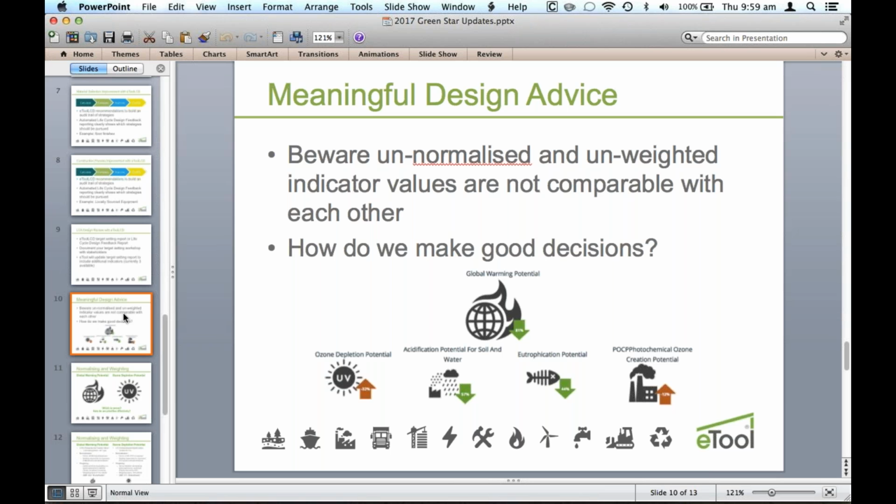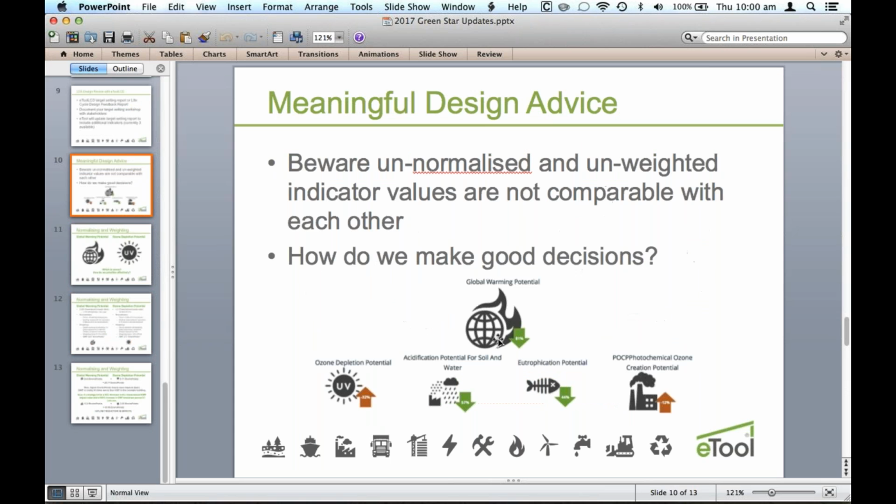how you can provide meaningful design advice. So we need to be wary of unnormalized and unweighted indicator values. Those really shouldn't be compared with each other. And that's what Green Star are doing at the moment with the way they're summing up the savings for each indicator. But I'll just run through a bit of an example about why that may not necessarily drive good decisions.